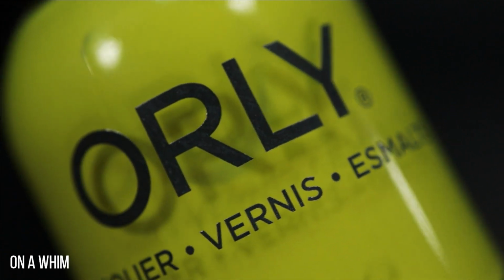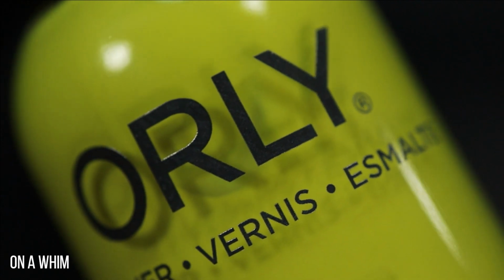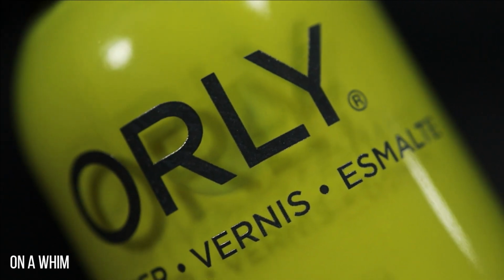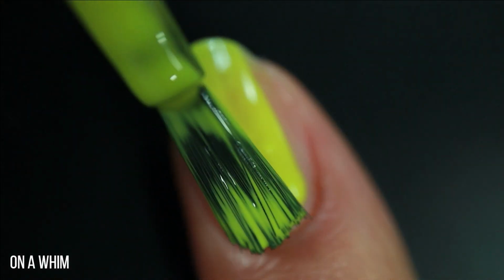And the final shade in this collection is also a cream. This is On a Whim, and Orly describes it as a bright yellow cream. I don't know about that. I would say it is a bright green cream, I think, with yellow undertones. It is pretty strongly green.